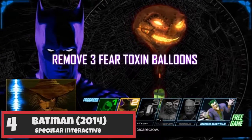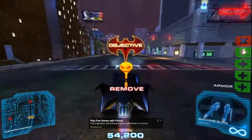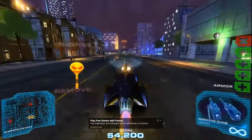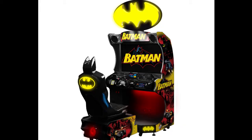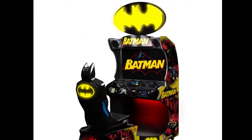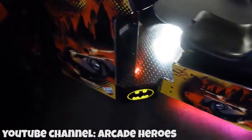At 4, I got Batman, the driving game, made by Spectrum Interactive again. It was also manufactured by Rod Thrills, which made the previously mentioned H2 Overdrive cabinet. What an awesome cabinet. I mean, look at it. You like Batman? Bam! You really like Batman? Bam! Batman himself probably has this cabinet as his bat lair.